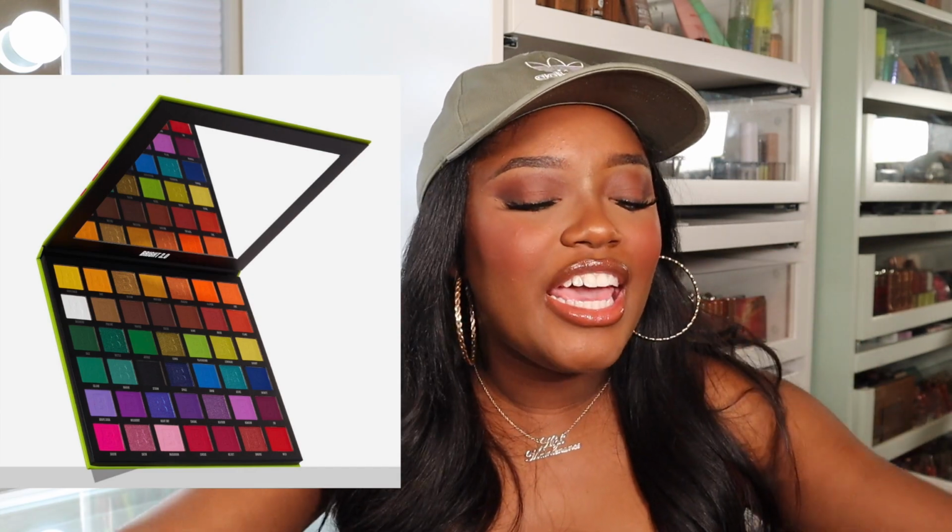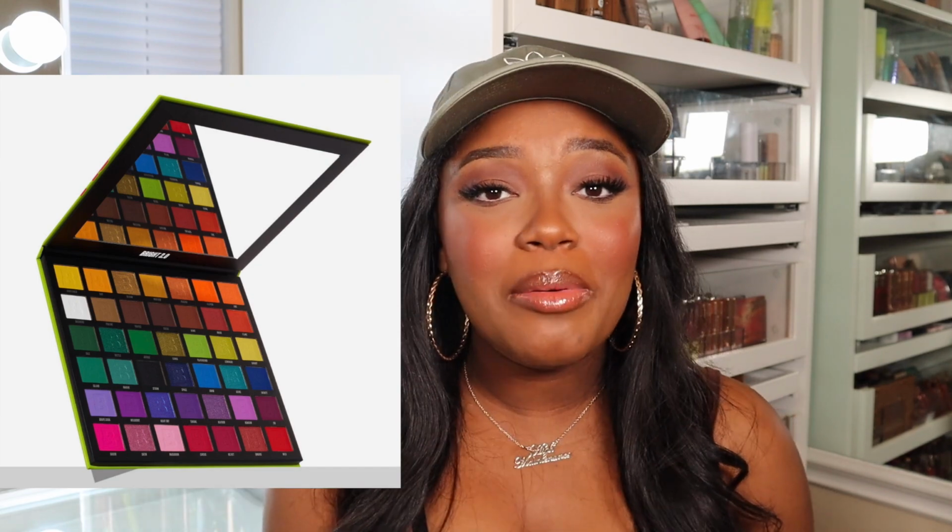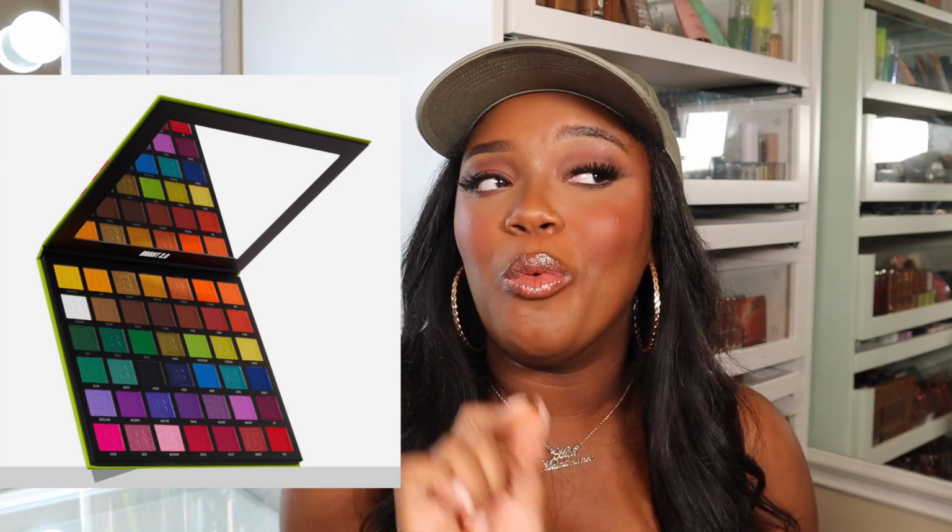Next up, we have a new release from Beauty Bay. You guys know I live for my Beauty Bay palettes. They have my favorite eyeshadow formula. Honestly, I think, oh, it's so hard. They probably have close to my number one. I think they do have my number one favorite eyeshadow formula. I love Beauty Bay so much.